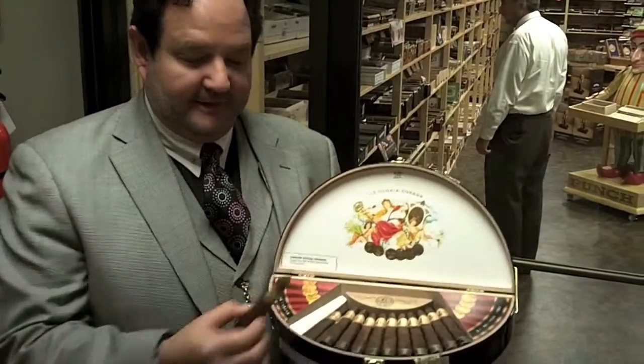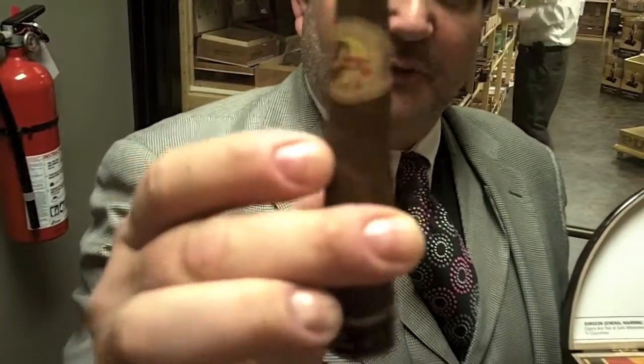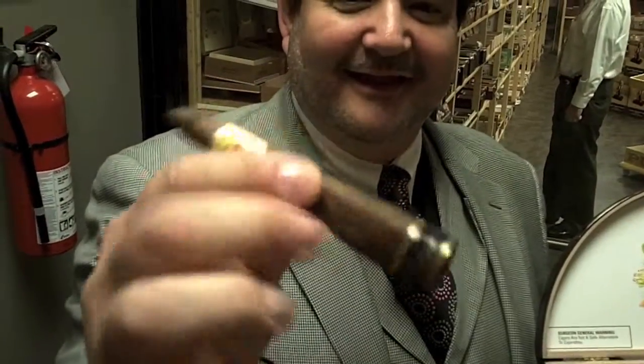Okay, so tell me what you got here. We grabbed off the shelves here at Davidoff Cigars. So this is the La Gloria Cubana Artesanos de Obelisco. And what this is, if you can see it, it looks kind of like the Washington Monument. Oh yeah, okay. And the idea behind this cigar, there's a monument in the Dominican Republic called Heroes of the Restoration. And I've driven by it a couple hundred times.